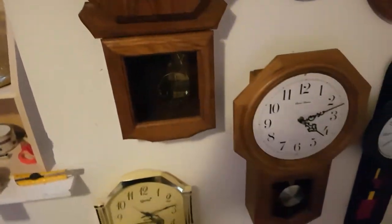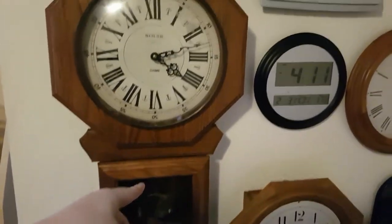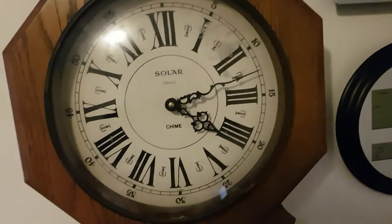It actually looks like an older version of my aunt's clock. My aunt's clock does look like this, but it's more slim. I think it's easier to carry. But this one is pretty awesome. There's not really much to talk about with this, but the story of how I found it.